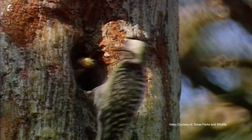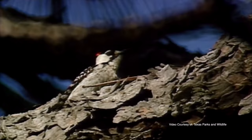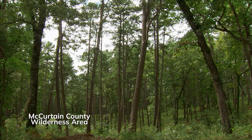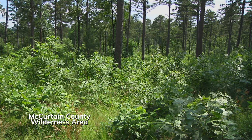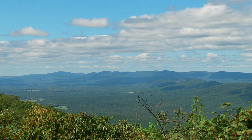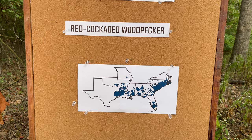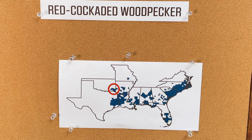Adult males do have a small patch of red feathers on either side of the head, but those red patches are rarely visible. These birds are habitat specialists and rely on open, mature pine forests. In Oklahoma, that habitat is limited to the Ouachita Mountains, so historically, the birds were only found in the southeastern corner of the state. That range has gotten smaller and smaller with habitat changes, and today, the state's last remaining birds are thought to only occur on the McCurtain County Wilderness Area and the nearby Ouachita National Forest.